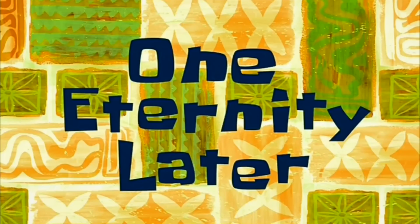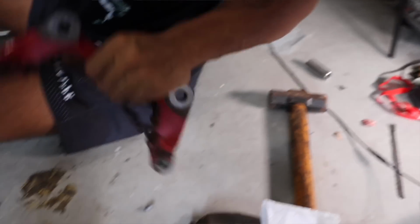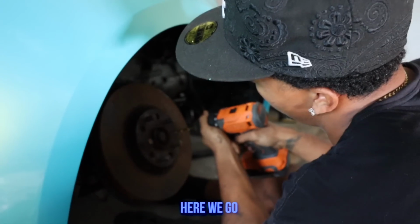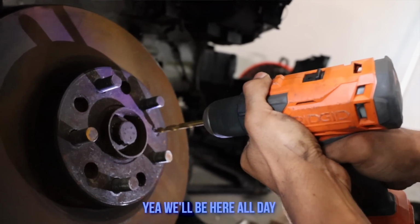One eternity later. As you guys know, two things can never go right back to back. Stephanie ended up getting that bolt off that snapped inside. W's, all right, W's. But then, this damn key right here, it's straight, Steph. Yeah, it's probably a different type of key. It's done. So, what does that mean, Steph? That means, here we go, poor decisions. Last resort. Yeah, we'll be here all day.